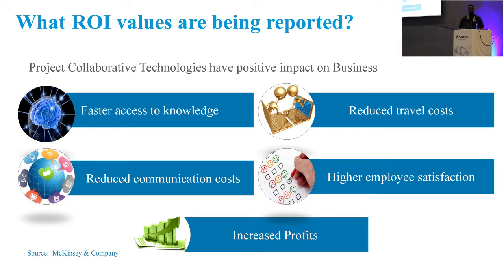The return on investment that is being reported: we got faster access to knowledge. When I say knowledge, I mean current models, current drawings that have been shared. You got reduced travel costs, because when you're collaborating, the method I'm going to show you, you don't need to travel. You don't need to print out drawings, send it out to a meeting in Cape Town. You can do everything remotely, right? There's reduced communication costs. There's high employee satisfaction, and also increased profits. Okay, I'm just going through the businessy stuff very quickly, okay? And then we'll go into the demo.